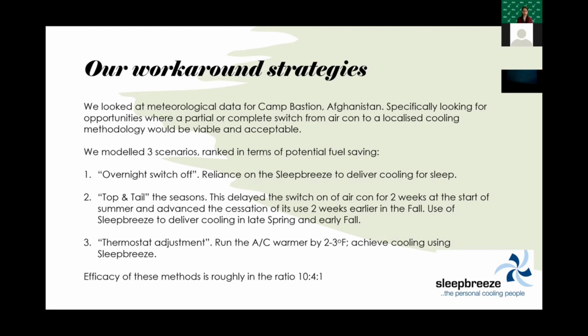The alternative one was to say, right, okay, we will continue to use air conditioning, but we're just going to take 2 weeks off at the end of spring moving into summer, and take 2 weeks off at the beginning of the fall, and just rely on the Sleepbreeze there. So we're just compressing the amount of time when we're actually using air conditioning. Third one, really simple again. We're going to leave the air conditioning running. We're going to adjust the thermostat a little bit so it's just that little bit warmer, and we're going to basically cool the people down sufficiently using just a convective airflow. I can show you the relative merits of those based on computer modelling, and those are roughly in the order of 10 to 4 to 1. So obviously, if you can switch the air conditioning off at night, that's probably your best bet.